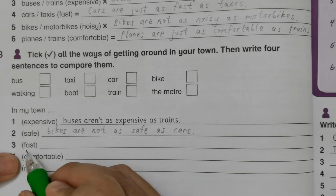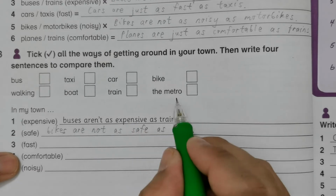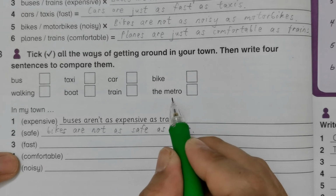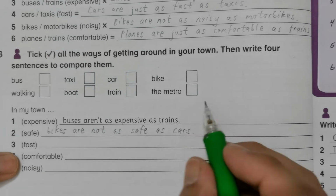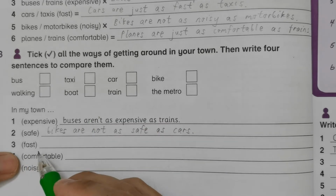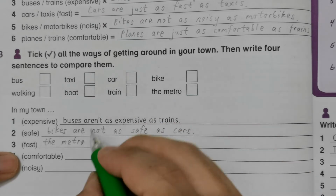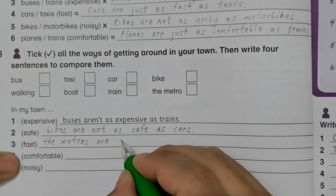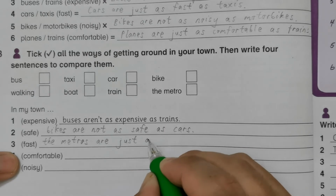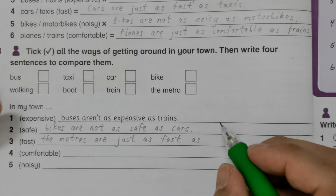And then number 3, so fast, so you may compare the metro with trains. So maybe in Malaysia, this is some sort of like LRT. And then this is like KTM. So the metro, so we can write it as, it's like an equal sign here. So the metros are just as fast as trains. So in my town, the metros, so we add s here. The metros are just as fast as trains.